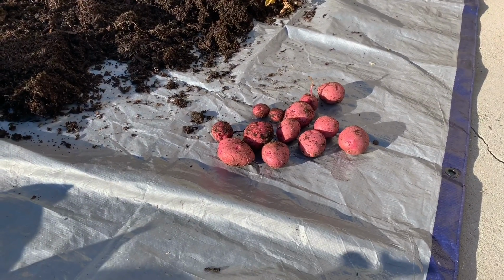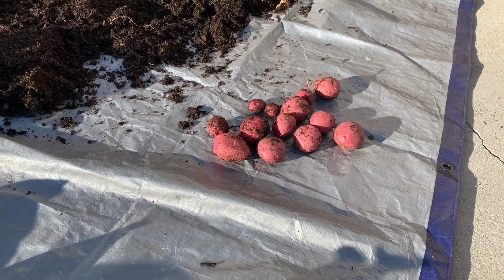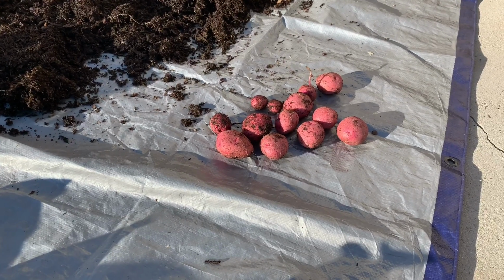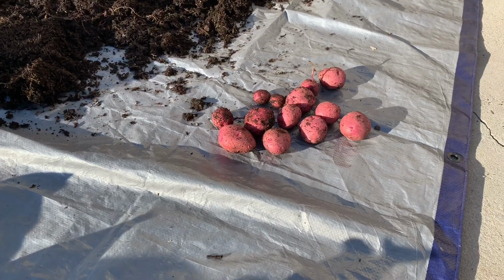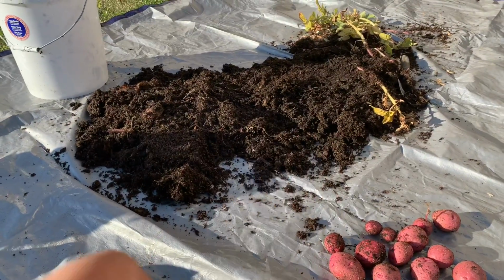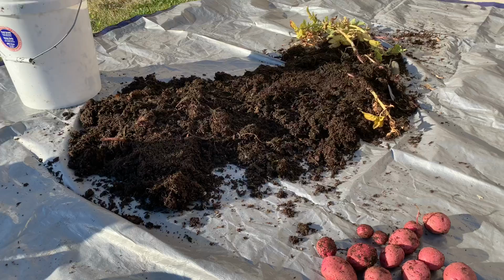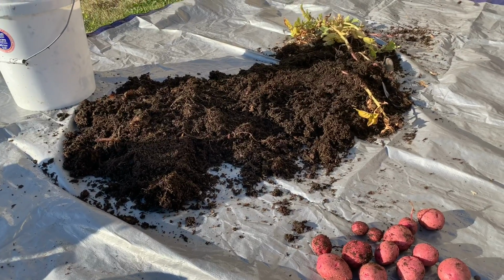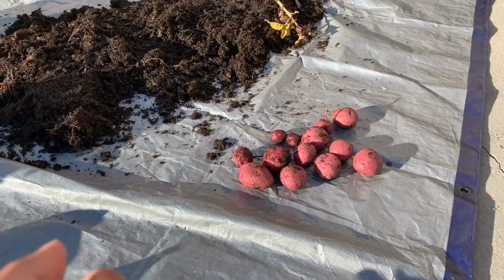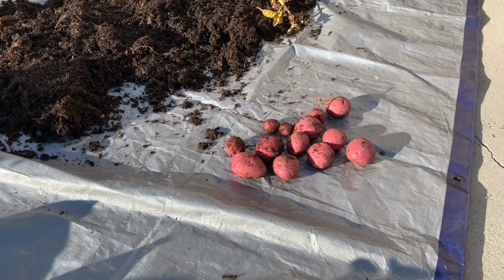So this is what I was able to harvest. I know it's not a lot, but considering I don't grow things very well, I'm really surprised that I did get this amount. I did find a few that were rotting in here, so I think it's a good thing that I decided to harvest today. But again, this is what I got, and I'm pretty happy with it.